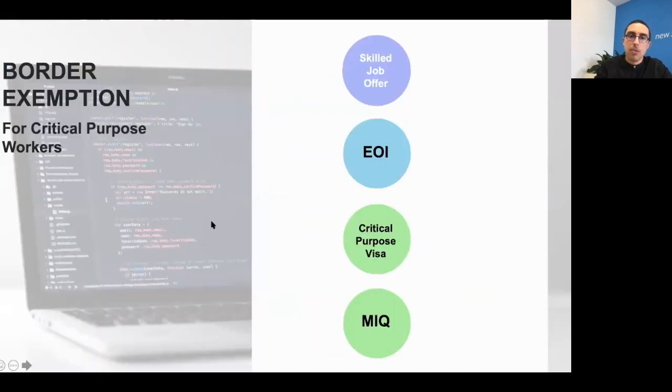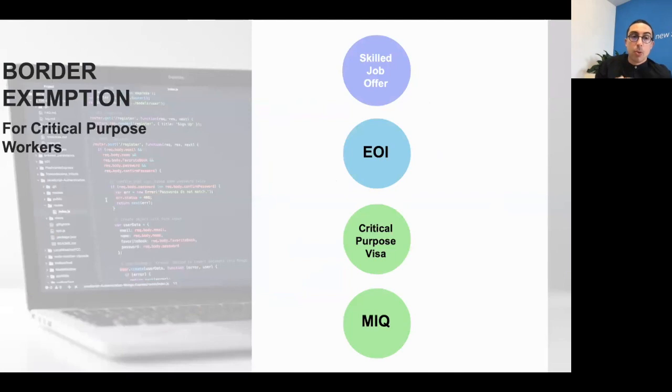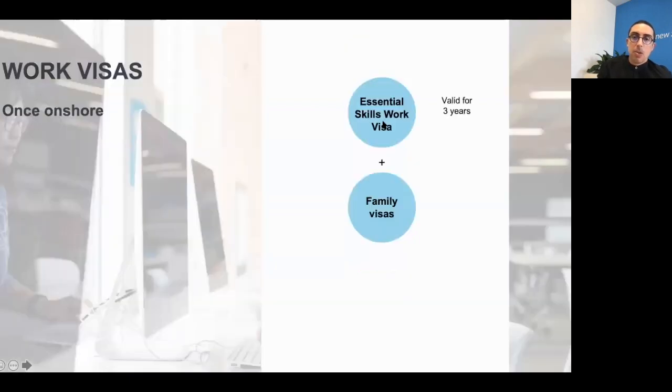Cool. So these are the few steps that Charlotte has gone through. You've got the skilled job offer. On the basis of the new border exemption for IT professionals, we do for you an expression of interest, which we commonly refer to as an EOI. Once the request has been granted, we apply for a critical purpose visa. As Charlotte mentioned, you can include your family. And then depending on the state of regulation at that point in time, you might be able to self-isolate upon arrival in New Zealand or go through a managed isolation and quarantine facility, which is MIQ.